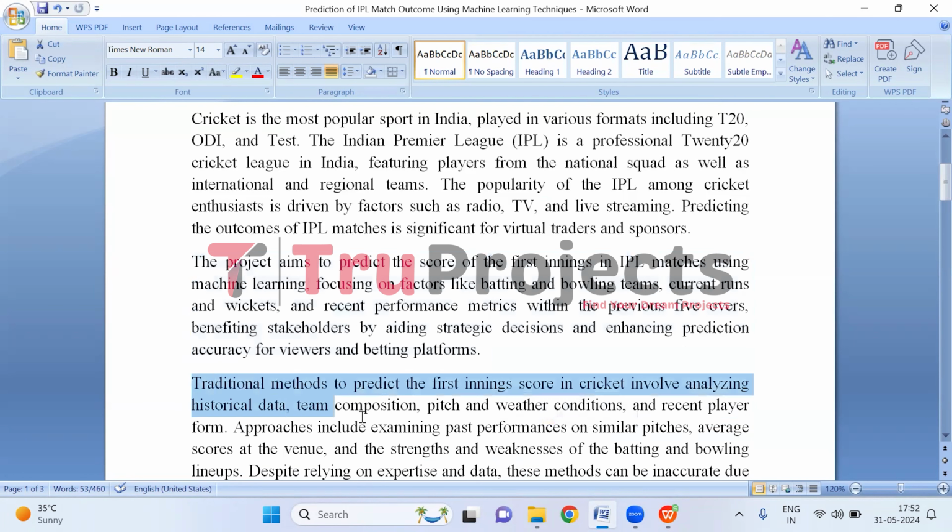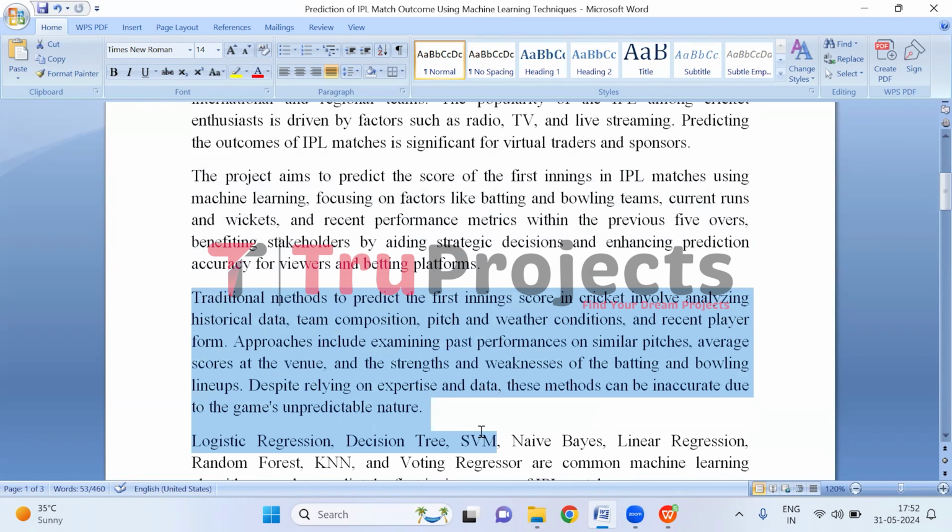Traditional methods for predicting the first inning score in cricket rely on historical data, team composition, pitch, weather conditions, and player form. This includes analyzing past performances on similar pitches, average scores at the venue, and assessing the strengths and weaknesses of the teams. However, these methods can be inaccurate due to cricket's unpredictable nature.